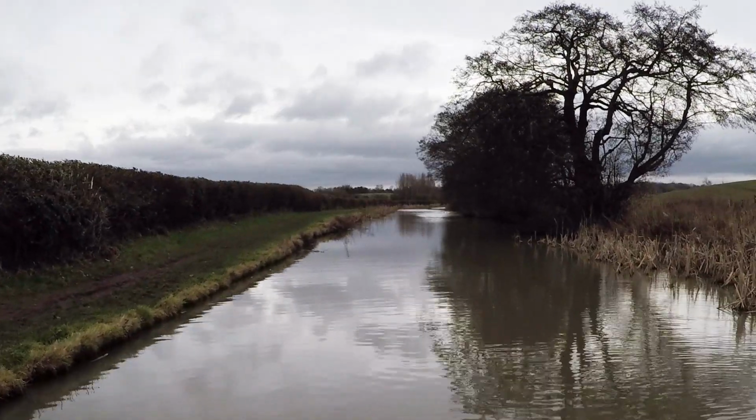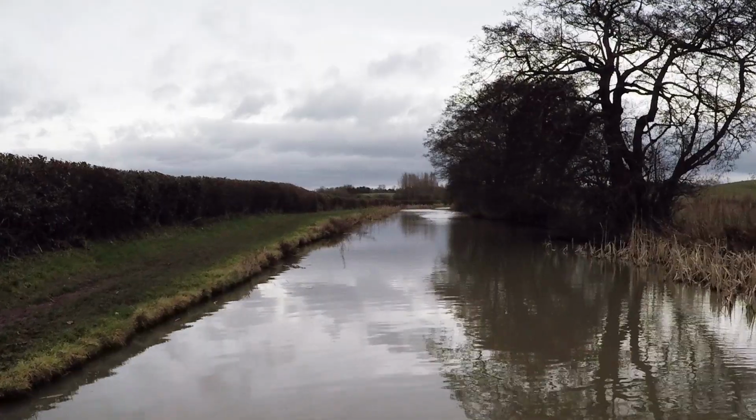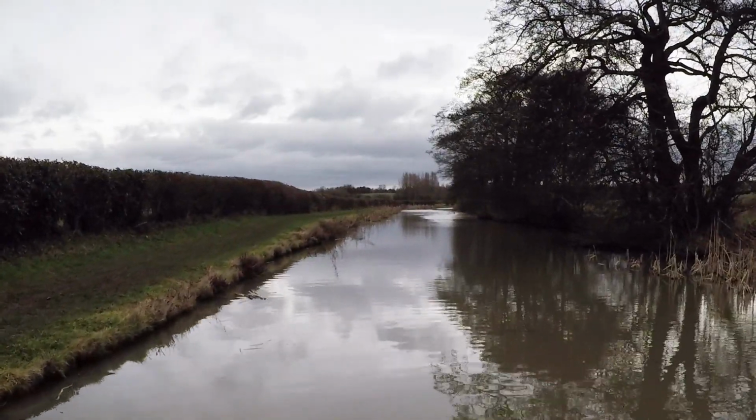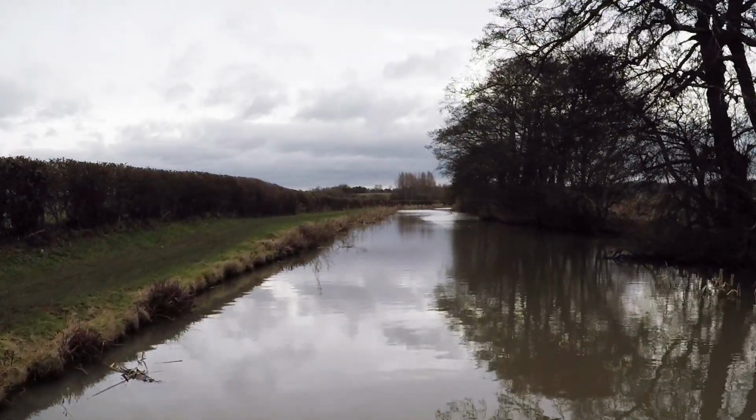The Ashby Canal is a really easy one to do, but the wind can be a problem if it's blowing hard, mainly because we're going through open countryside with low hedges, very exposed to a westerly, which will push you side on a lot of the time.